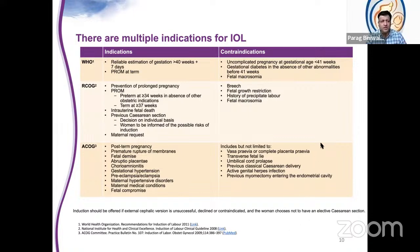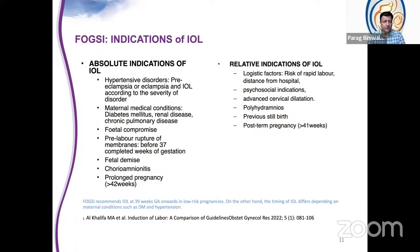So with any abnormal presentation, for a breech or for a transverse lie, we will certainly not induce a labor. If there is vasa previa or complete placenta previa, umbilical cord prolapse, or genital herpes infection, which has now become an indication for C-section, or previous myomectomy and previous classical cesarean section, induction of labor is not recommended.